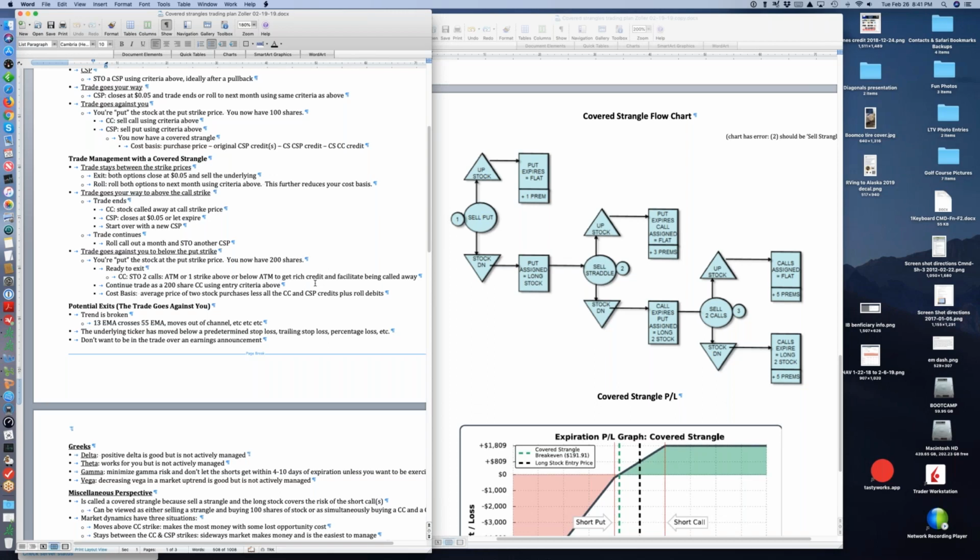And there is no magic formula to that. If the stock goes up, you're going to wish you didn't, and if the stock goes down, you're going to be glad you did. Yeah, I agree. I guess it's just a personal preference.